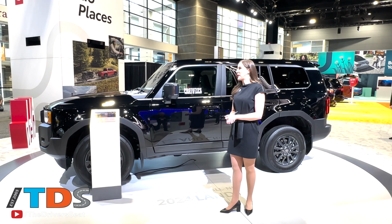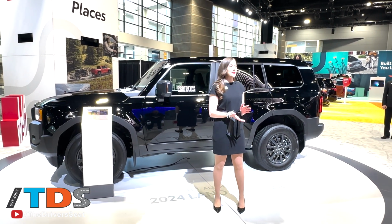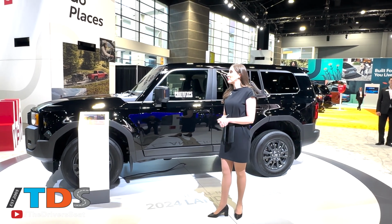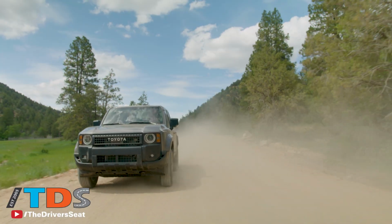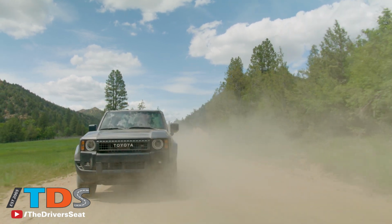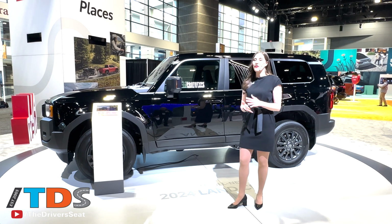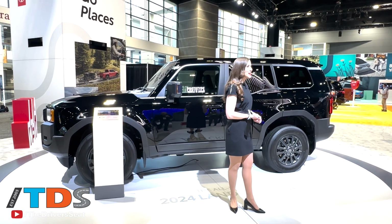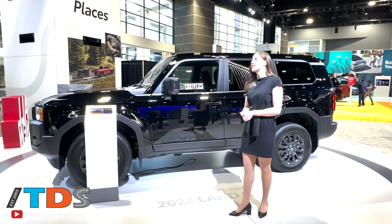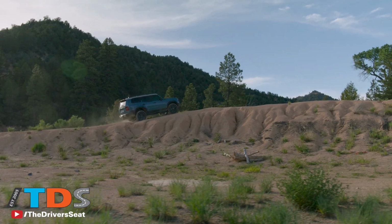I'm a Toyota product specialist, and I'll be guiding you through a special VIP tour of our brand new 2024 Toyota Land Cruiser. Now, the new Land Cruiser is so exciting because it has been missing from the Toyota lineup for the past 3 years, and it is making its triumphant return and getting back to its iconic off-road heritage.